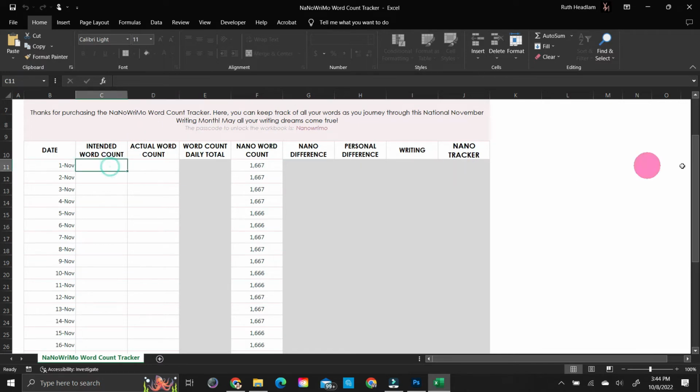So intended word count is where you would put how many words you intend to write, and this does not have to follow the NaNoWriMo word count. You could just put in any word count that you think you'd be able to do on that day. And it works well with the Preptober calendar because I know a lot of people have work or other events they need to go to, so they wouldn't be able to actually hit a word count goal. So for example, if on the first day you're only able to hit 900, then you just put 900.